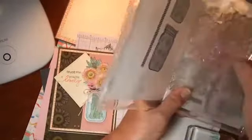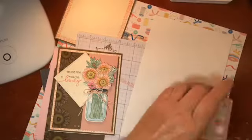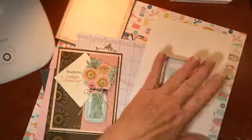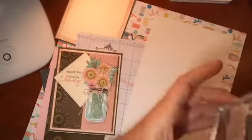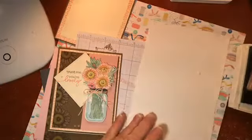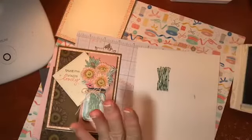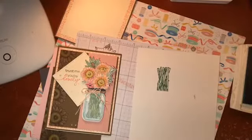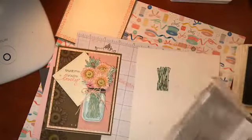And let's do the stems first. I like to just do the stems first. I'm going to just do the stems with Mint Macaron, just because that's the color I want to use for the leaves. So, do that. That's pretty strong, so that's good. If you want it to be a little bit less defined, you could just stamp off once.